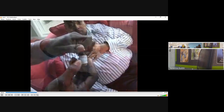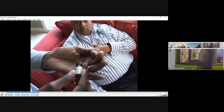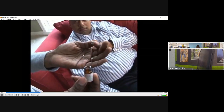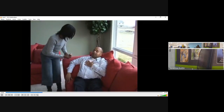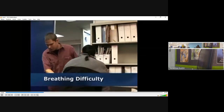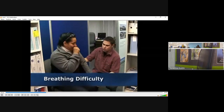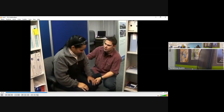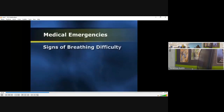A person can experience difficulty breathing for many reasons, including chest injuries and medical conditions such as heart attack, anaphylaxis, and asthma. Signs of breathing difficulty include abnormally rapid or slow breathing and noisy breathing, including gasping sounds or wheezing. A person with serious breathing problems may also be unable to speak in complete sentences.